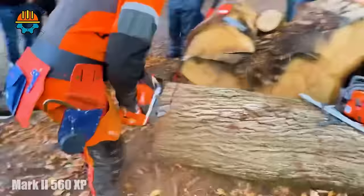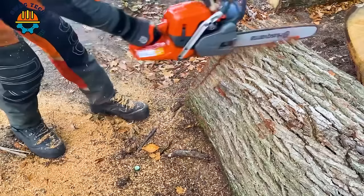The MEST 360 saw turns dense logs into small pieces with unparalleled precision at an impressive speed of 362 units.